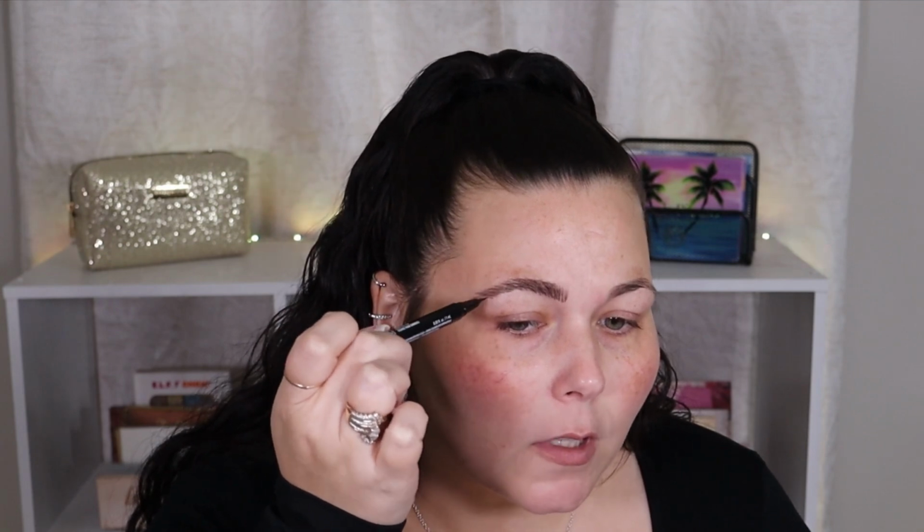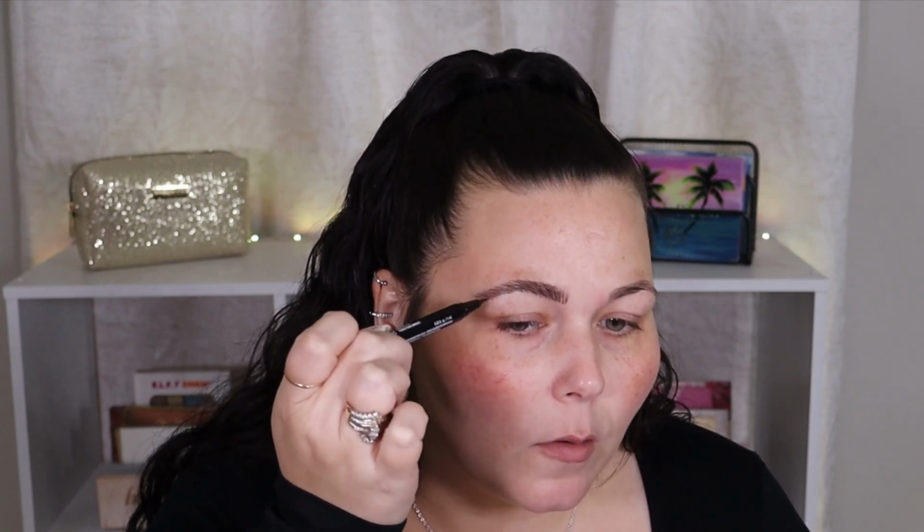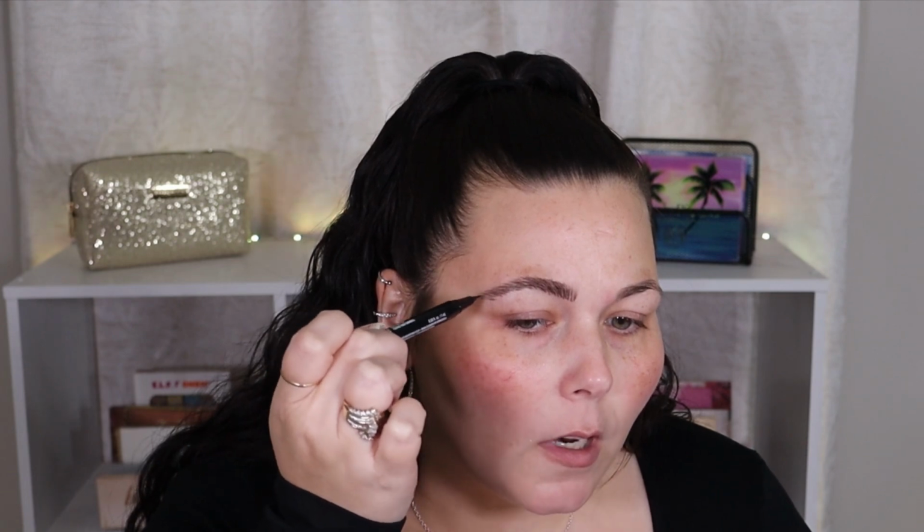I just like to go through the brow and make small strokes. I like to get kind of crazy with it because I'm going to clean up with a makeup wipe, so just kind of want to fill them in. I like to go outside the brow line. I also try to go with the way that my brow grows. So I'm just going to take my makeup wipe and clean up the brow. I have been using this non-stop since I got it.